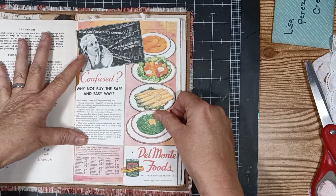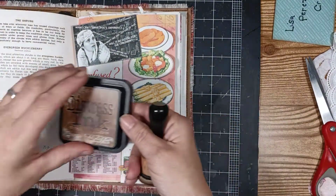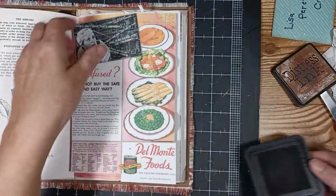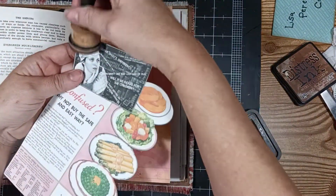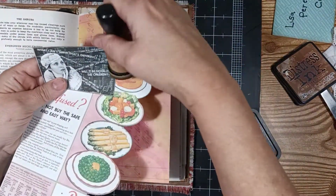So I'm going to go ahead and ink the edges of this. I'm going to use Vintage Photo for this one. Ink the edges, and then I am going to attempt to glue it on the page.